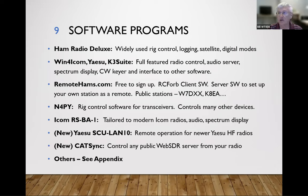The next thing I want to talk about is software programs. A lot of the major manufacturers have software programs that you can buy to operate your radio remotely. Also, some of the old standards like Ham Radio Deluxe have remote operation capability. Again, I've listed a number of them here. ICOM has a program that I use, WIN for ICOM. There's a WIN for Yaesu and also for K3. Again, some great software programs that will let you operate your station remotely, which basically means that your equipment's in one location and then you're in another location operating the radio.